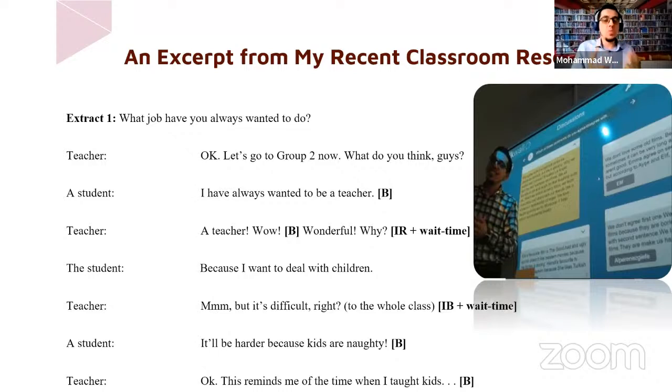And this was followed by teacher-student dialogue, as well as group-to-group dialogues. And as you can see here, B and IR stand for building on each other's ideas. It was me who tried to build on their ideas. And then I used inviting reasoning. I invited other students to build on this idea. And of course, I utilized waiting time. I tried to wait for about 10 seconds so that I could allow more thinking time on their part.